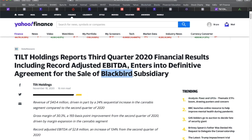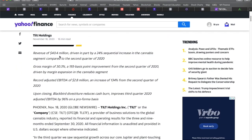We'll talk about what they got for it in a second here, but I think that was a great strategic move to really allow them to focus on areas of the business where they were seeing maybe better success. So in terms of revenue, you can see $40 million for the quarter. Now the thing to keep in mind here, you guys, is while this company trades on the Canadian Stock Exchange, it operates in US dollars. So this is $40 million US.